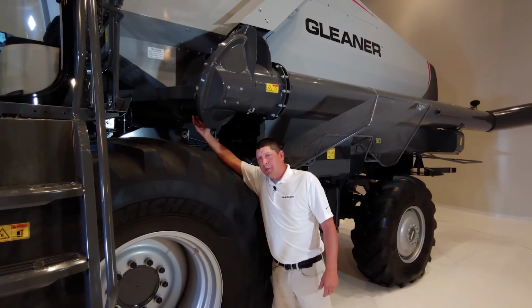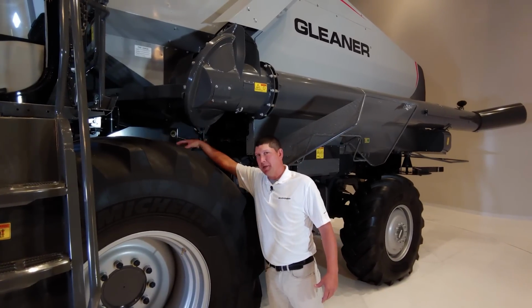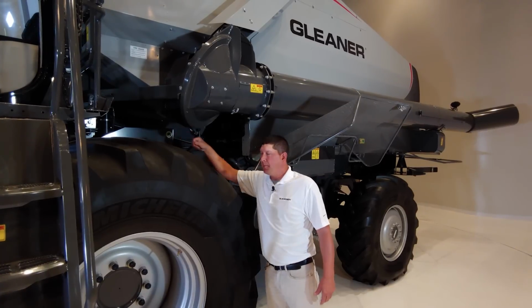A lot of people will forget the one under here, and they'll go to harvest and leave a trail of grain because the tank's getting full, the grain starts pouring out down here. So always remember the inner cover.